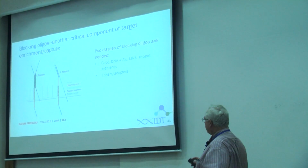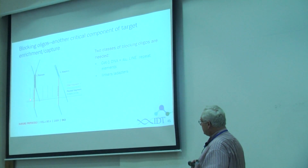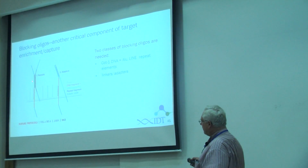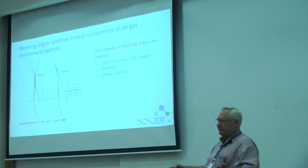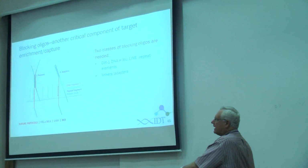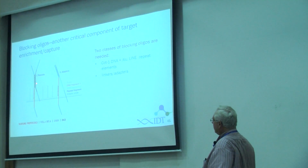The other stuff you're going to capture are daisy chain events that come from having repeats binding to repeats. So you've captured a region here that you care about, but that thing you care about is linked to a repeat that brings down something else. And that something else is garbage. You don't want it, so you've got to block that. Right now, people commonly use Cot-1 DNA for that. We're working on trying to get a synthetic Cot-1 that's going to have slightly better performance and greater uniformity batch to batch because it's chemically defined. But that's not quite ready for the market yet.